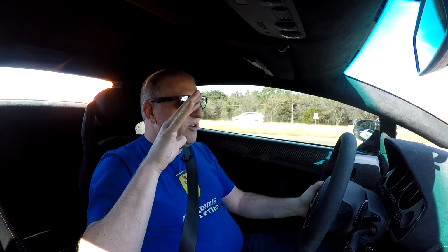Because we got all-wheel drive, we can hear a lot of transmission noise. I kind of like that. Steering's heavy. Let me tell you, the all-wheel drive does add some weight to the steering. It does not feel as precise as a Ferrari F430, but it's still super good. It's still very planted. With the Superleggera suspension setup, it is a very, very stiff ride.